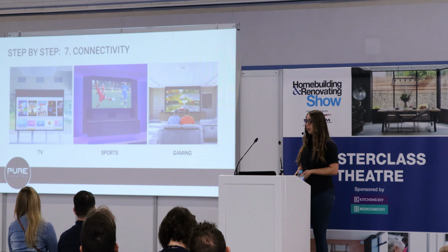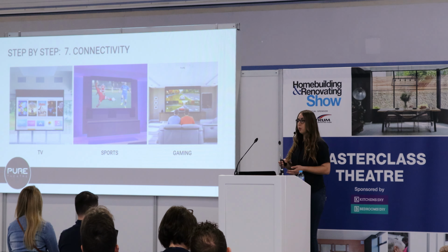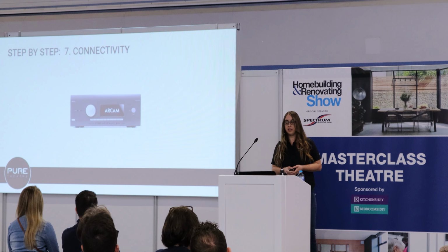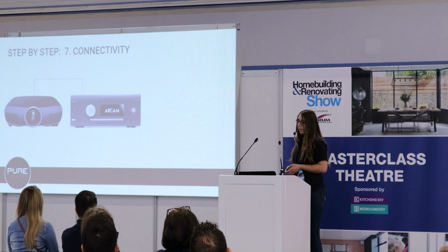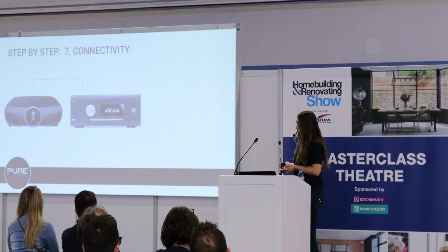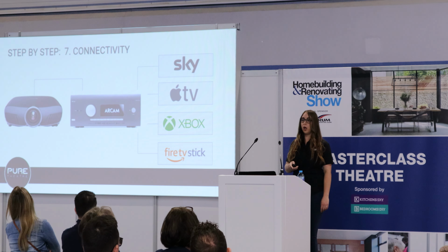So we've got a big screen, projector chosen, sound system all planned out. But what are we playing? In order to make the most of your home cinema setup, you're going to want to connect in your main devices. This couldn't be easier with an AV receiver. This is the only piece of kit that needs to be connected to the projector itself. Just one ultra high-speed HDMI cable connects the projector and the AV receiver. And then all your usual kit gets plugged into the back of the AV receiver. So your Sky, Apple TV, Xbox or PlayStation, or any of your TV sticks, these can all run through your new home cinema system.